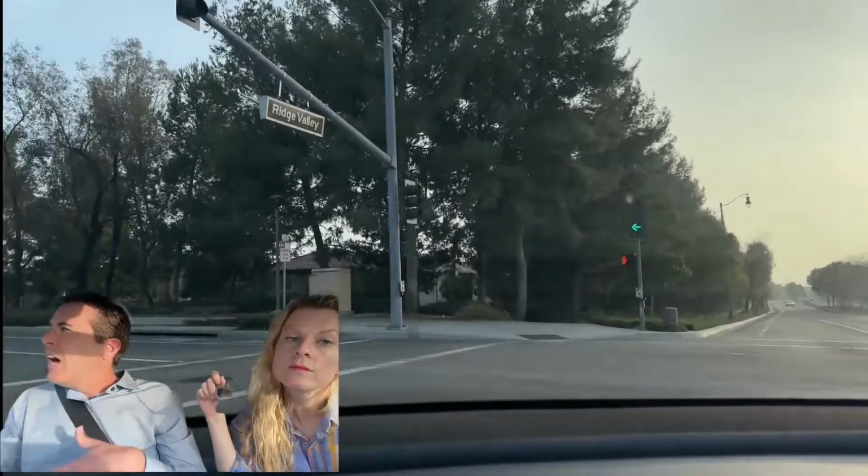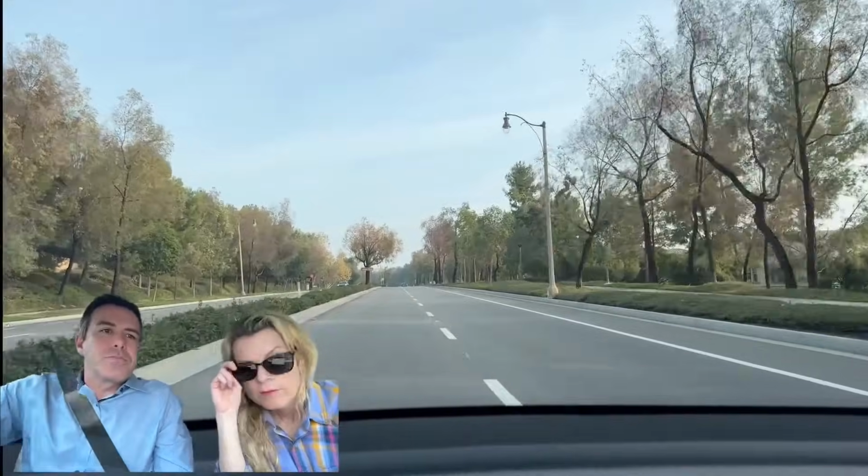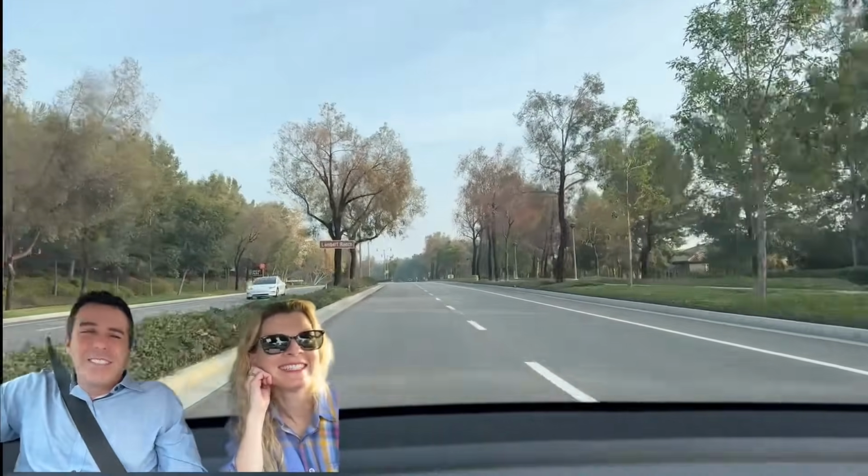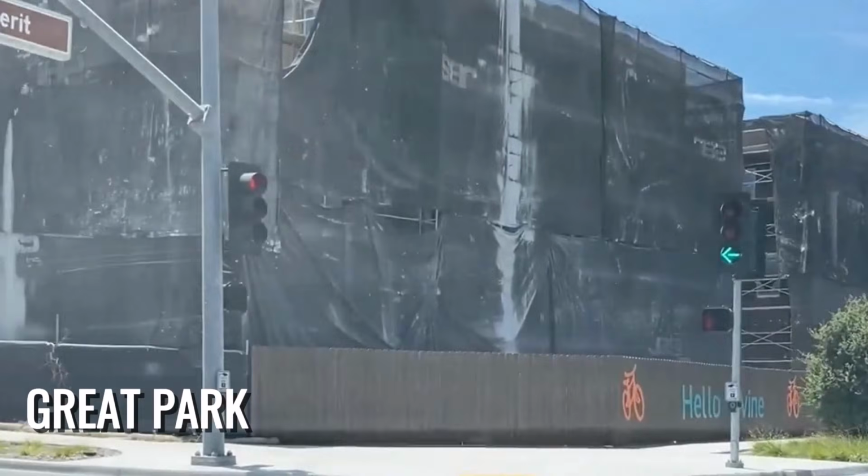But again, Portola Springs is not as bad, for instance, as far as that goes. I like Stairmaster workouts. Yeah, you know what? There's that. And we are close to the Great Park, if you're wondering where we are, but we're more east in the Great Park.